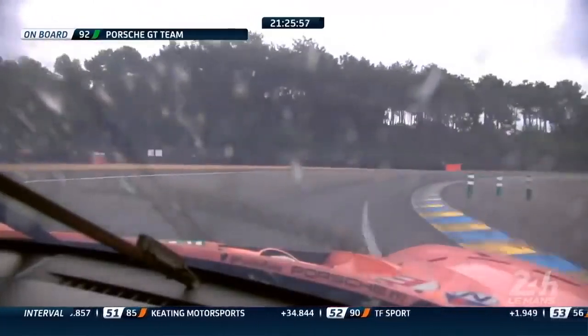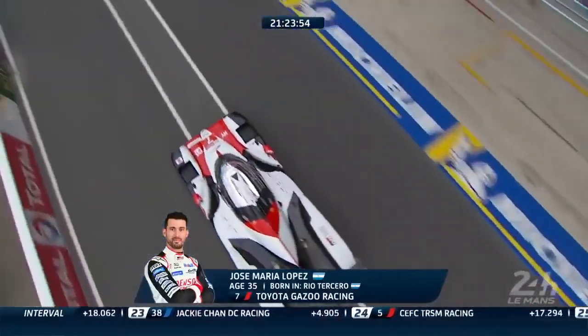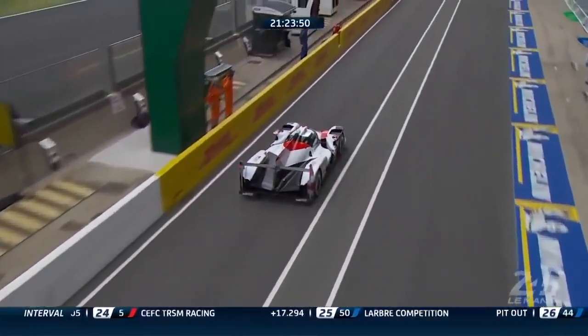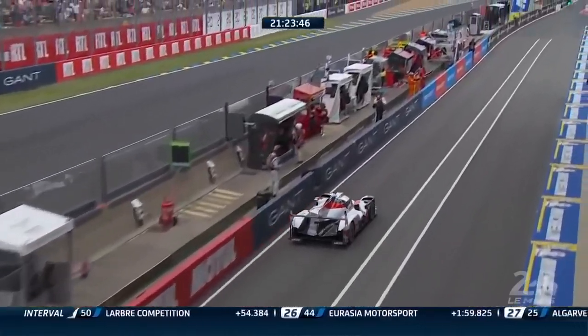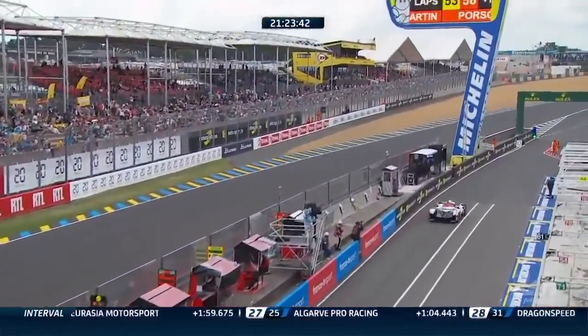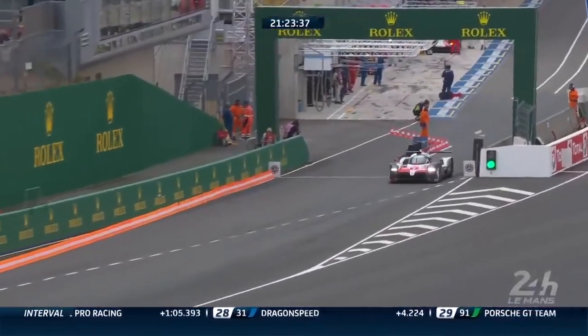And it's early days. To Lopez, the gap to Alonso on the out lap is going to be very important. And as we see that, remember Alonso had a pullback because there was a car ahead of him, so lost maybe about 1.5, 2 seconds. And so I would suspect that this car is going to actually come out in the lead. Okay, uses the electric power now.